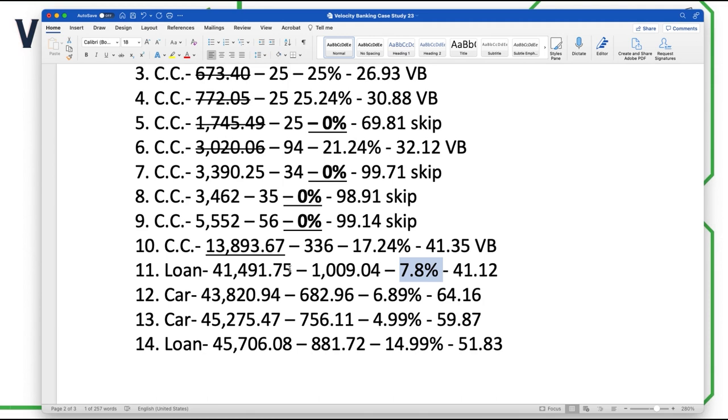So if it's between January and March and the balance is anywhere between 60 and 50,000 owed, I'll probably do a 50% chunk of that, maybe less, right? And it's gonna drastically cut that 7.8%, and it's gonna drastically increase the principal of the 1,009.04 payment. More of that 1,009.04 is now going towards the principal of the debt, right?